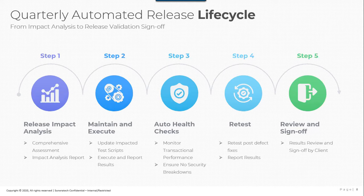And then step 5, the last, is we walk through the results with our clients, receive their sign off, and close out that testing effort. Okay.